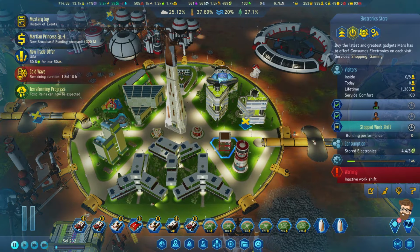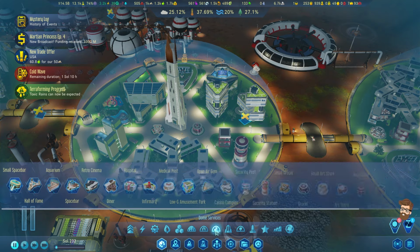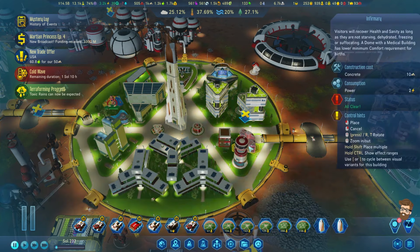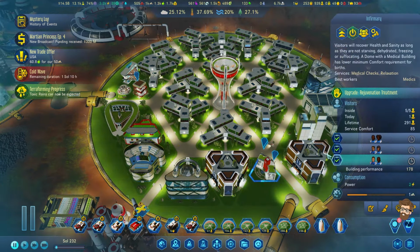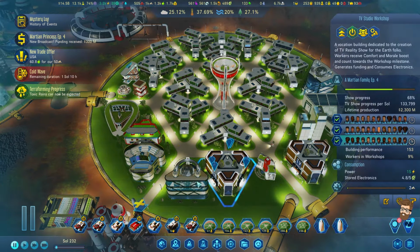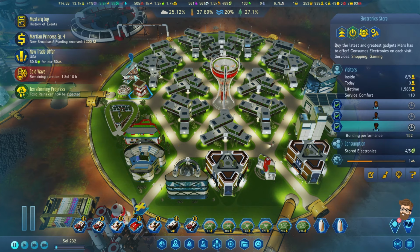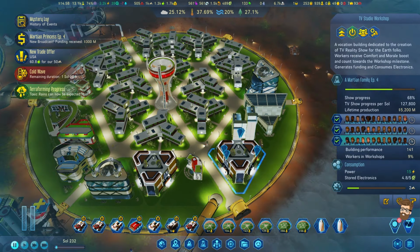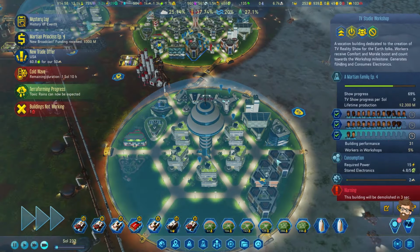Do I have a medical facility in this dome? No, I don't. Oh, shoot. I just clicked on this one randomly, and I realized I don't have an infirmary over here. I do have one over here. I do think I need to demo one of these buildings. I'm thinking maybe demo one of the TV studio workshops. In fact, let's go ahead and demo that TV studio workshop. I'm going to put a hospital in that dome.